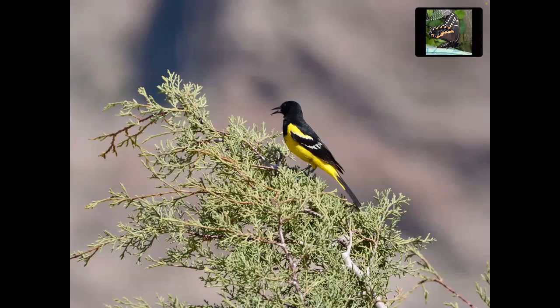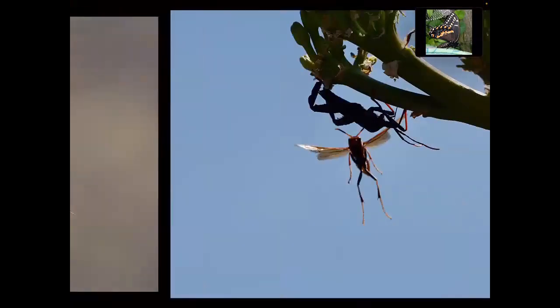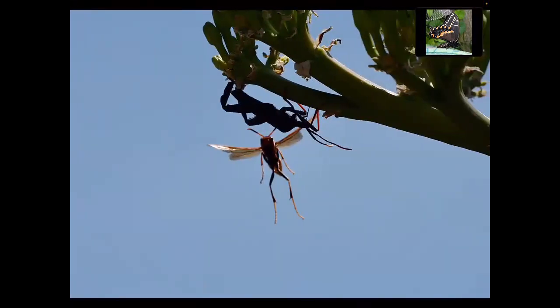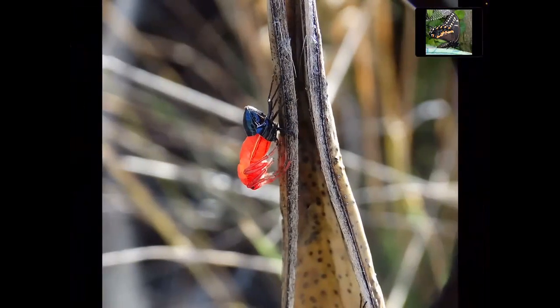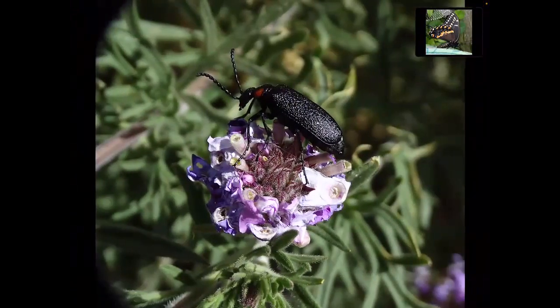Scott's oriole, black-throated sparrow. There were some insects. Let's see. Which one? Leaf-footed bug. Okay, thank you to my husband. And a leaf beetle emerging. That was kind of neat. And a red-shouldered bug. You can see there's a lot more greenery.